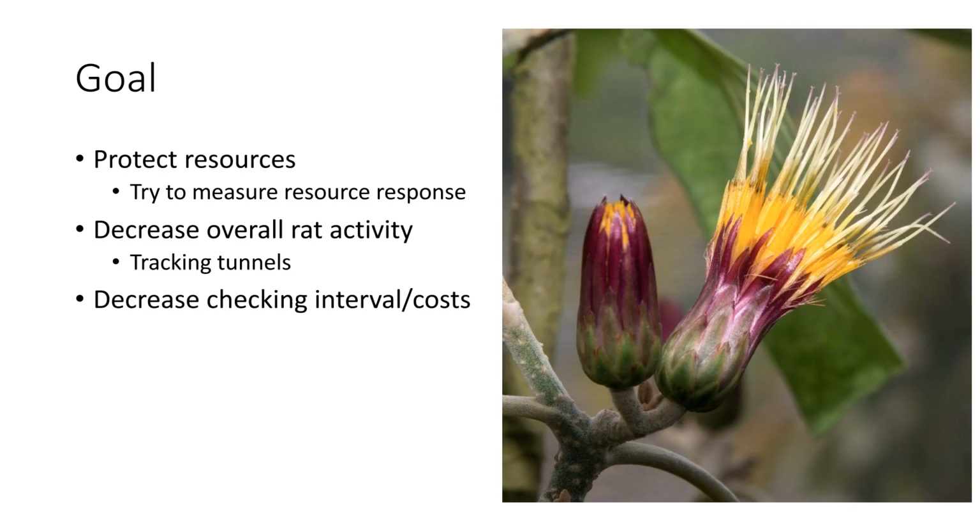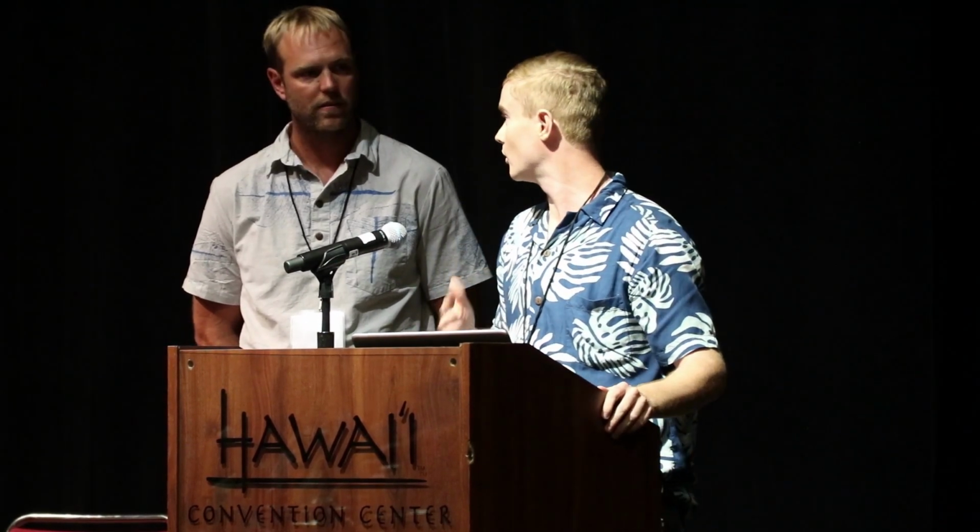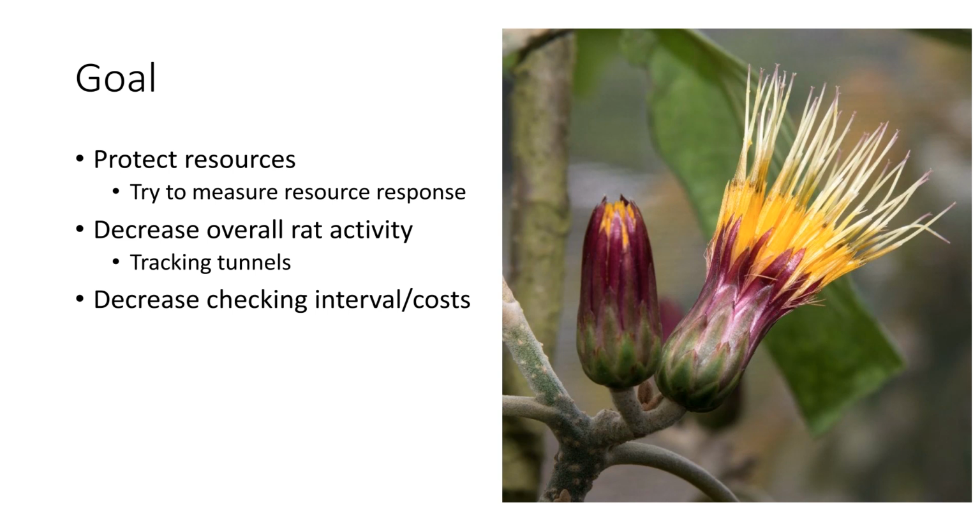So the main goal of our program is to first and foremost protect Oahu's natural resources, including our rare plants, birds, and snails. And one of the ways that we do that is through the use of automatic trapping grids at a lot of our restoration sites. And in order to ensure the efficacy of those trapping grids, we have to use independent monitoring systems to ensure that we're actually decreasing overall rat activity. And also we are trying to decrease the costs of material and labors as much as we can.